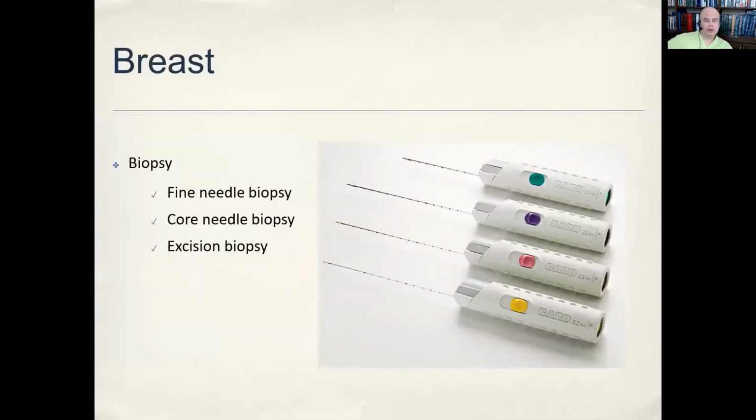For the breast, we don't do fine needle biopsy anymore because we have the core needle biopsy apparatus, or if you want a bigger chunk of tissue, you can proceed with incision or excision biopsy. For core needle biopsy, I'm very comfortable with gauge 18 up to gauge 14, but you can also use gauge 16. Follow your preference.